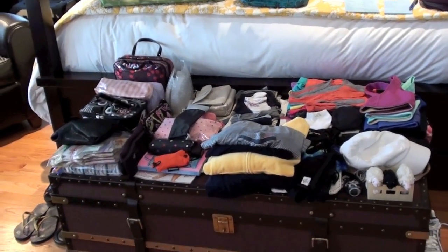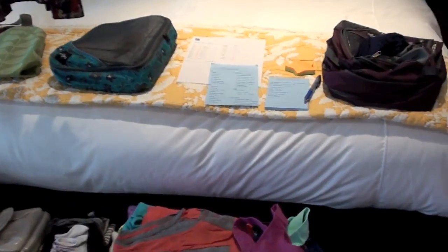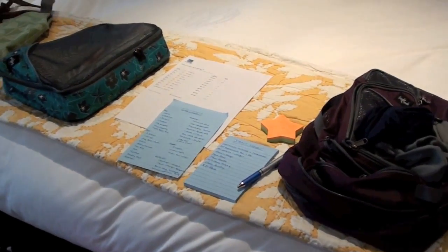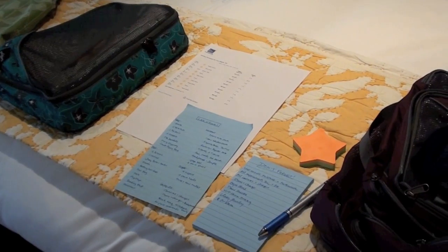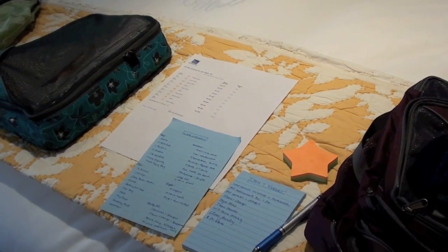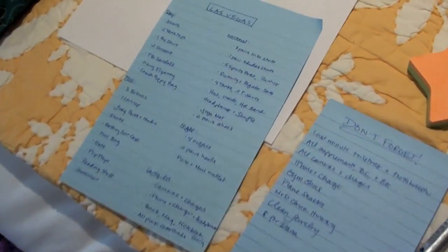So once I pulled out most of what I wanted to bring, that's when I made my list. Now most people will think, oh, you make your list before you pack, right? Well, I don't. I used to, but I have come to find that I travel so much, I really know what I need to bring. And it's once I start pulling things that I get distracted and forget things. So once I've pulled what I think I need, I'll write everything down. And that's what's on this sticky note here.